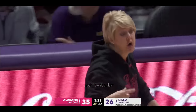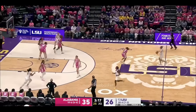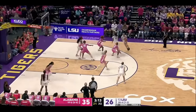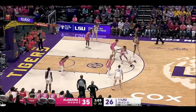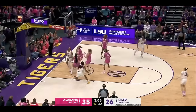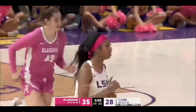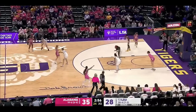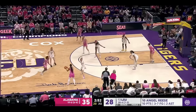That was a good move by Kim Mulkey to change, break the rhythm of Alabama. We saw Alabama do that early in the first quarter. They threw a bunch of different defenses at LSU. Did it in their last game against Tennessee as well. All right, Angel Reese, that's how you get a double-double. Her 15th double-double of the season. She's ninth in the nation in that category.